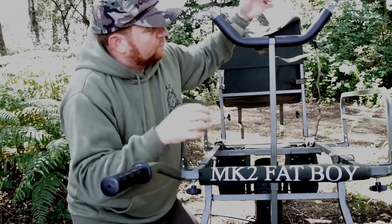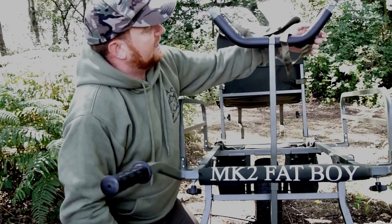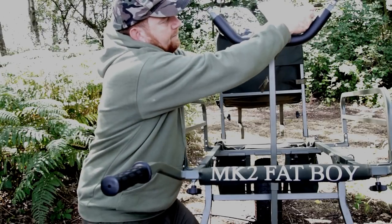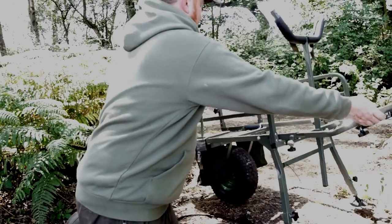And then I've gone for this wider yoke at the top, which is better than the other ones because it comes with a strap and it disconnects quite easily, so you can get your rods on there really easy. I've gone for that. Suits my needs, and it's very stable. Let's have a look at the pannier. Let's turn it around.